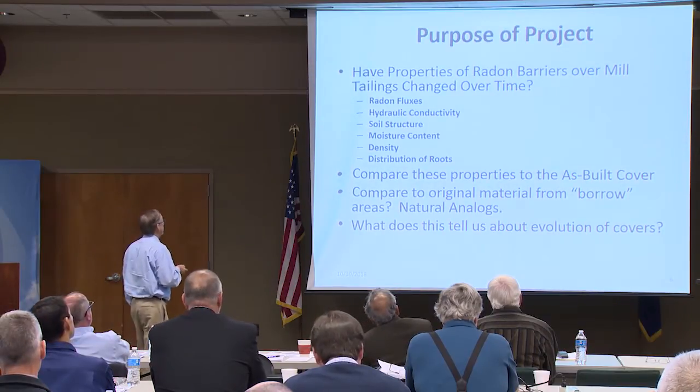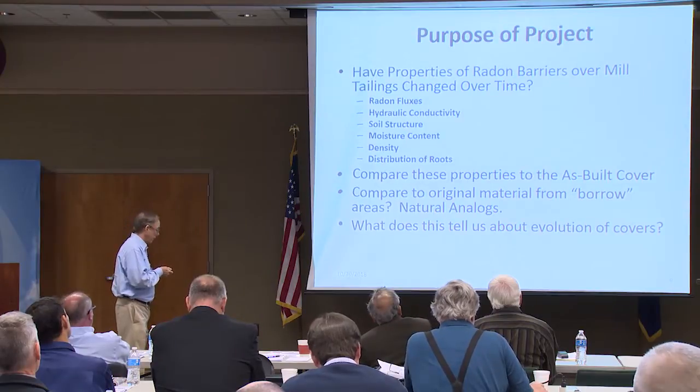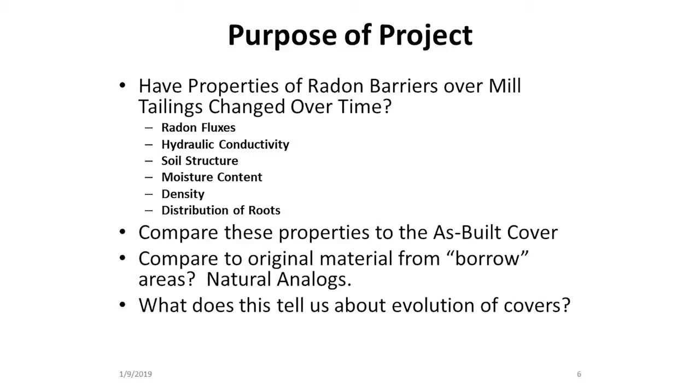So the purpose of the project was to see how the properties of radon barriers over mill tailings sites have changed over time. What we want to do is compare these properties to the as-built cover if we can, and then also compare them to the original material, the borrow material. I don't know why it's called borrow, because nobody's going to put it back, but the borrow material, and these are our natural analogs. Our primary concerns are radon flux and hydraulic conductivity. These are controlled by soil structure and by moisture content, density, and distribution of roots.